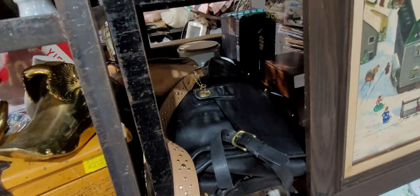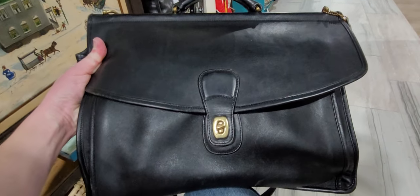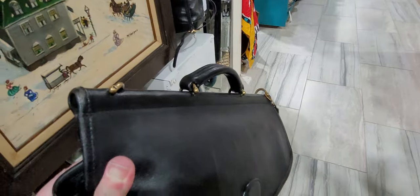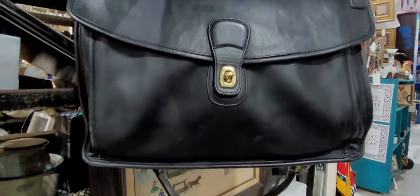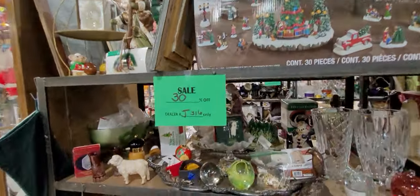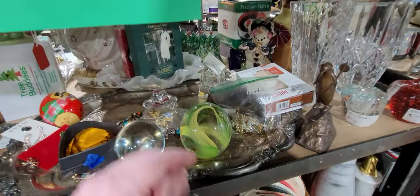This looks like a coach briefcase. Look at that beautiful coach briefcase. Beautiful brass hardware, look at that. Now that is pretty. Oh wow, so 30% off of that. So that briefcase is $70.